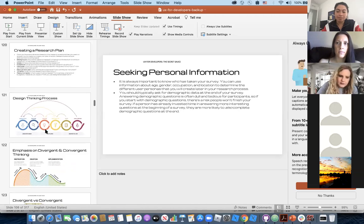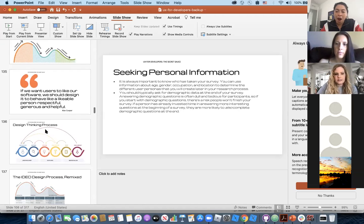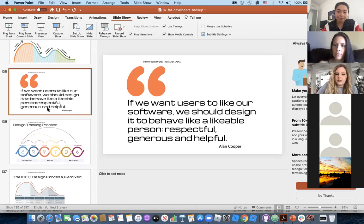But let me just see if there's anything else. I think that was the real core things I wanted to show you. I think just the last thing would be, if we want our users to like our software or product, we should design it to behave like a likable person. It should be respectful, generous, helpful. We want our software to make people feel better. So that's really the main gist of it.